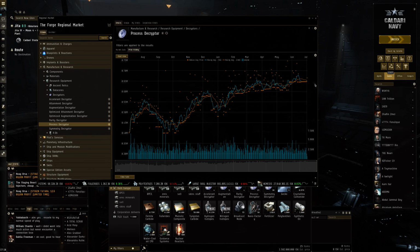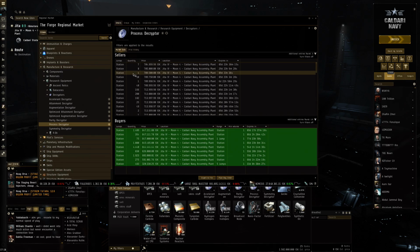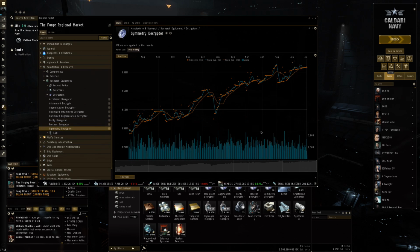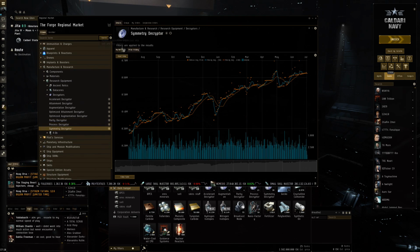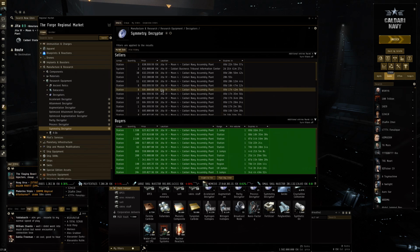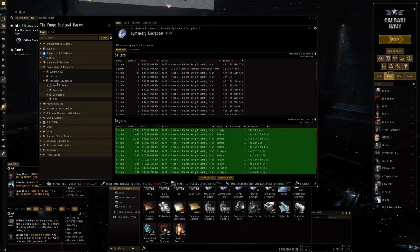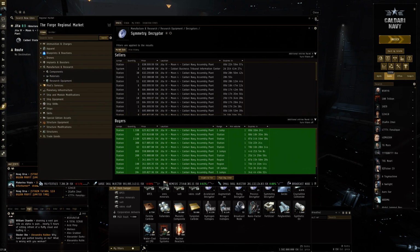Process Decryptor currently worth 700,000 ISK, but you can see on the chart as well, used to be worth like 500,000, so also at a high point. And then the Symmetry Decryptor, 1-year high point yet again with 630,000 ISK on the sellers. Look at the narrow margin here as well, 625. There is lots of demand apparently for these decryptors in the market at the moment. Perhaps the new Tech 2, although I think they have their own decryptors for the Triglavian stuff.